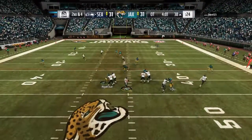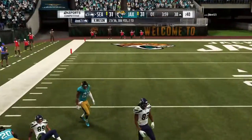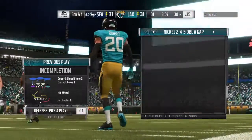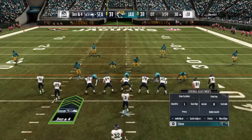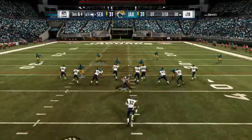To throw again is Wilson. And the hit jarred it loose. It's incomplete. That would have been a great catch, but it's real difficult to hold on to it because it was contested all the way. Would have been a great play if he'd been able to haul that one in. It's 3rd and 4. Big play here, trying to keep this opening drive of overtime alive.